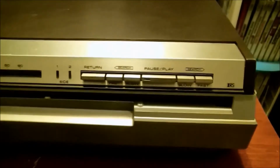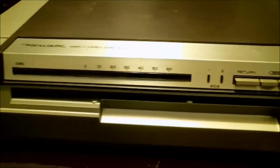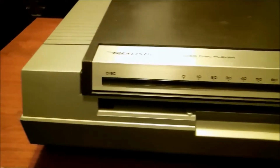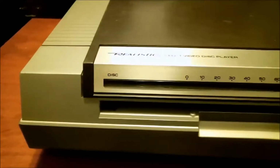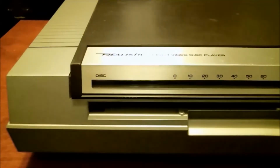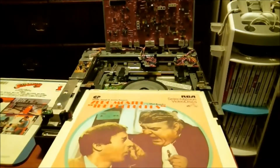I like that it has side indicators to tell if you're watching side A or side B of a disc. It's a really nice touch. There's also a time indicator here which travels along with the stylus. It's supposed to have a light inside of it, but mine is busted and I don't know how to fix it. Let's get this thing open, because honestly, it's a lot more interesting to see in action anyways.